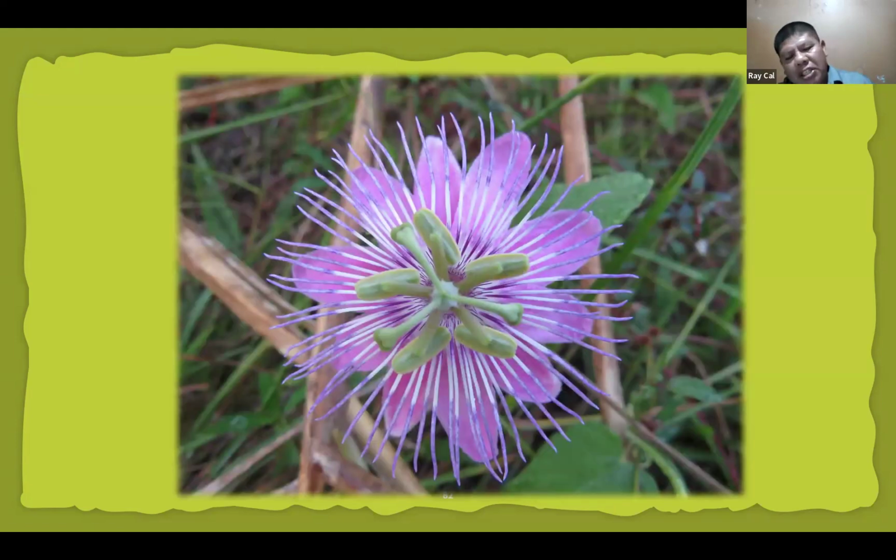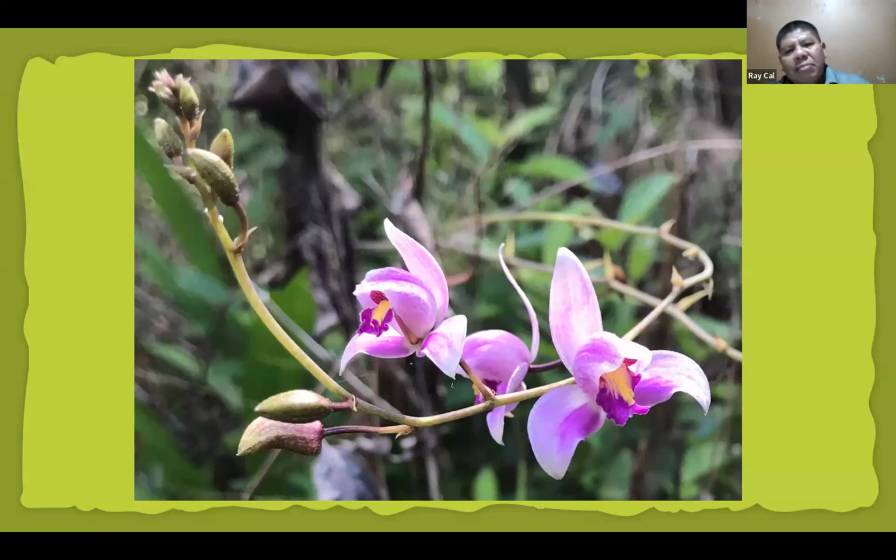This one is a passion flower. Again, this is a savanna flower. It's very beautiful. You will see it early in the morning like this, but when the sun gets hot, it usually folds up. Next slide. This one is a terrestrial orchid. This is also the savanna orchid. It can be found in the pine savanna. It likes sandy soil. And this one doesn't grow on trees. It grows on the ground. And it flowers throughout the season, at any time. I saw just a couple of days ago, beautiful flowers. Next slide.